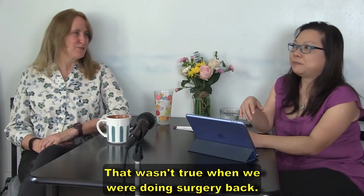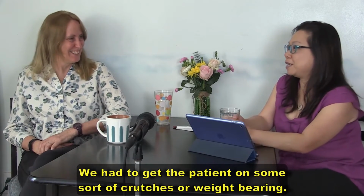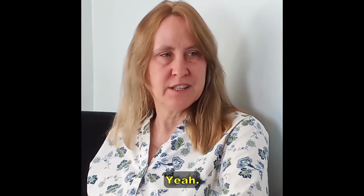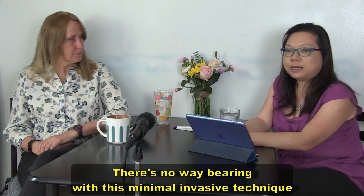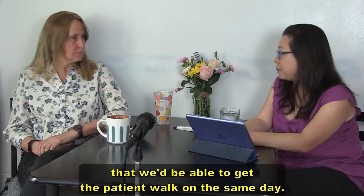That wasn't true when we were doing surgery 30 years ago. We had to get the patient on some sort of crutches or weight bearing. They couldn't put any weight on the foot. Yeah, there's no weight bearing. So with this minimally invasive technique, we're able to get the patient walking on the same day.